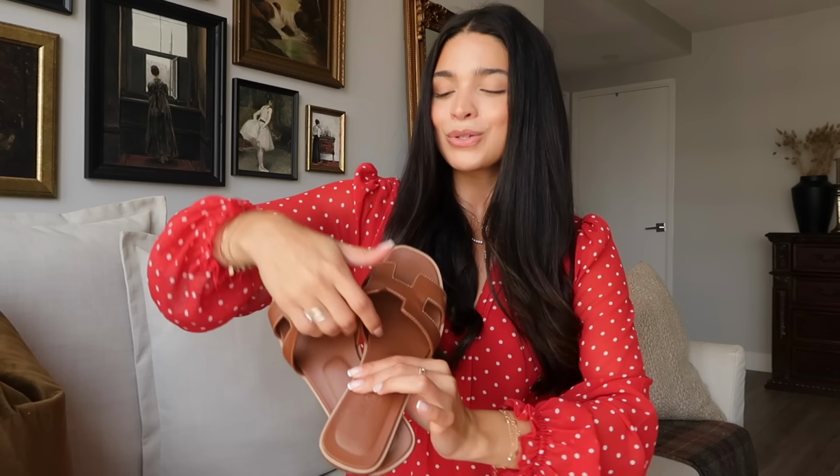Let's talk about shoes. The most worn shoes of the summer for me have been specifically my brown Orans from Hermès. Now I have so many thoughts about these. You guys know I'm a huge sneaker gal, especially because I do a ton of walking in the city, but because it has been so hot this summer, I honestly have not been wanting to wear closed-toed shoes. My feet would get so swollen and hot, so I've just been wanting to wear sandals. And these are the sandals I have reached for time and time again.